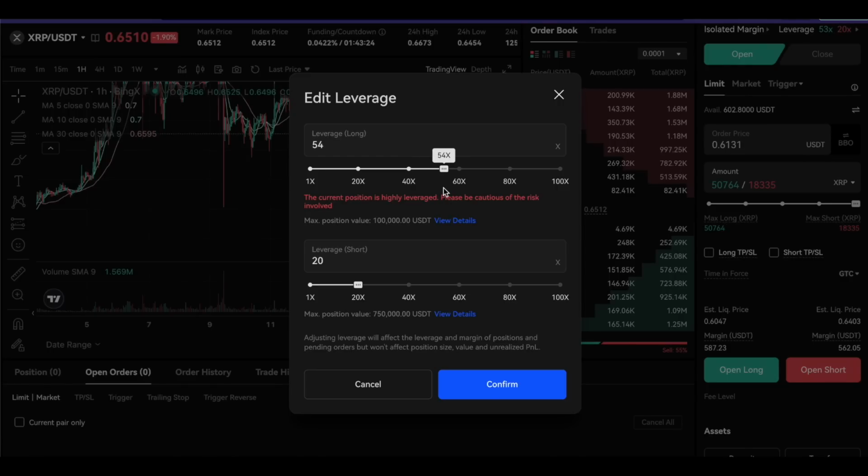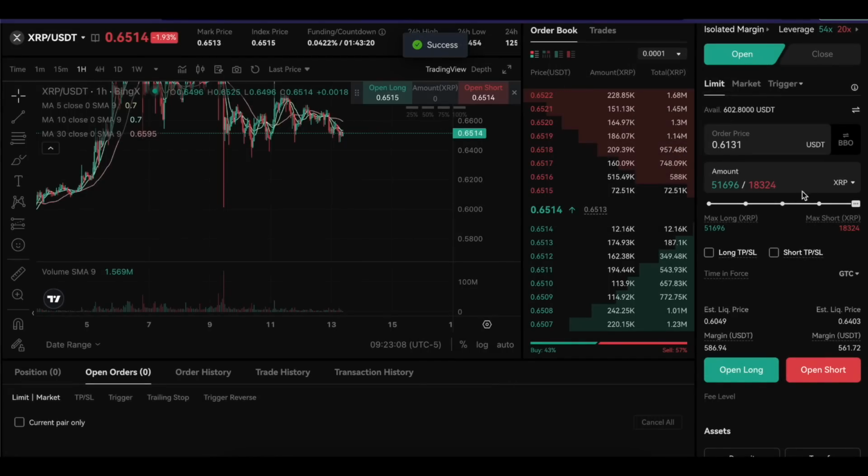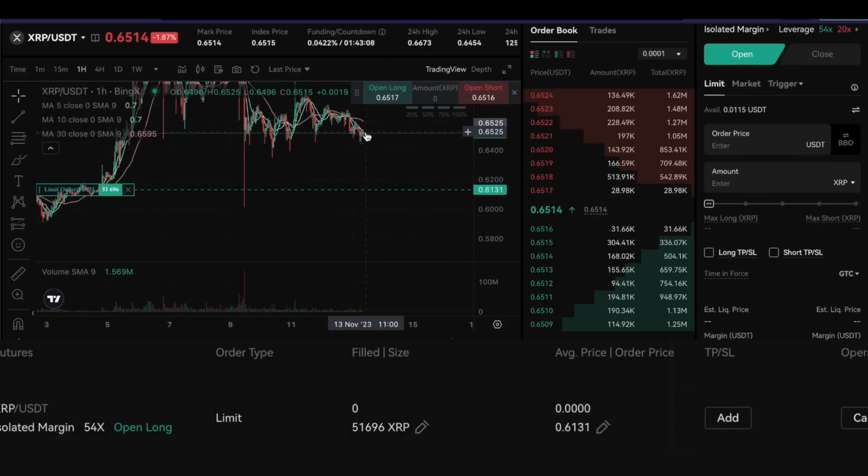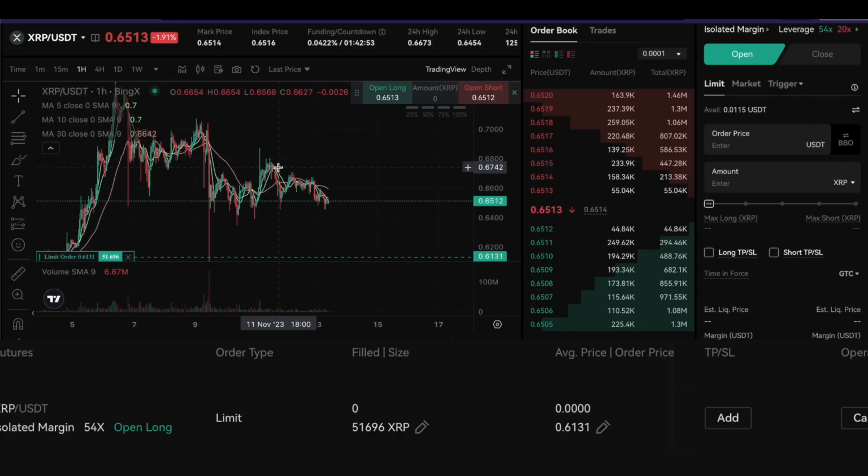So we're going to go ahead and do a 54X actually. Let's just do that, confirm it. And as you could see, my order is now worth 51,000 XRP. I'm going to go ahead and open this long. And now this is where my entry point will be. As soon as this bad boy comes down, it'll fill my bags. And what we are hoping for is maybe it'll come down a little bit more, but we're hoping for it to go right back up and start consolidating and just make its way back up again.